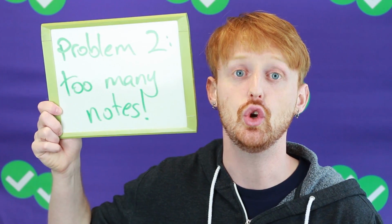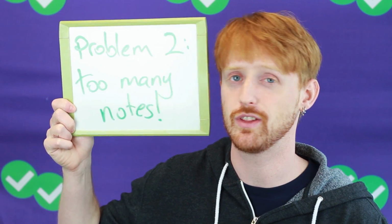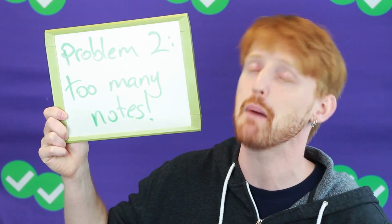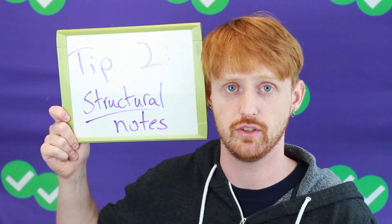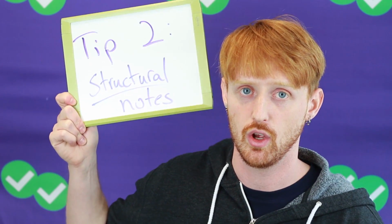Don't take too many notes, because that's the biggest problem many students have with notes. They try to write everything they hear, and that's just not possible. You can't do it. If you try to write everything, you're not going to succeed. So the solution is to take structural notes.